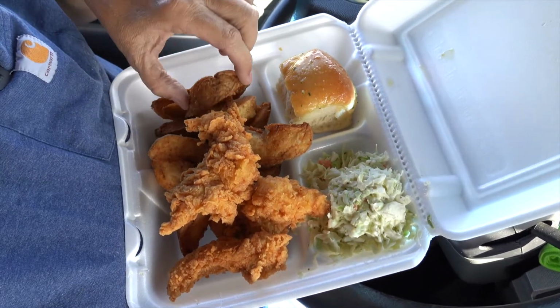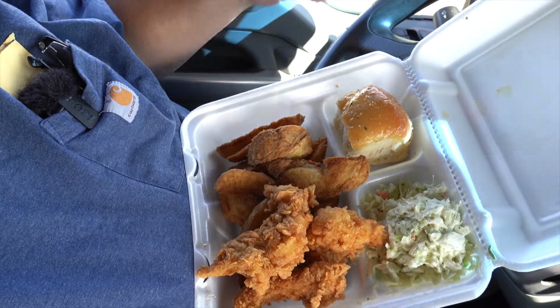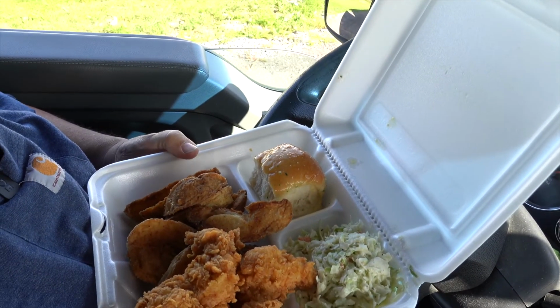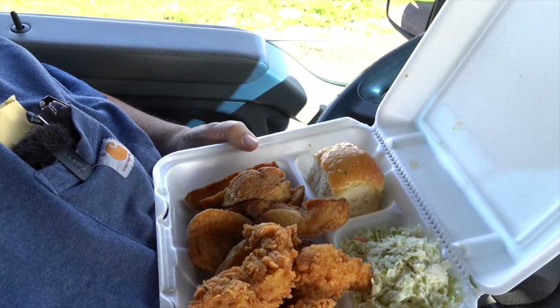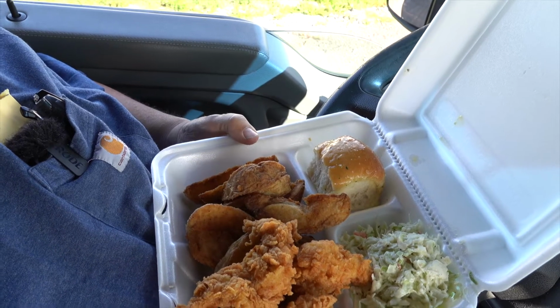Coleslaw, potato wedges, 3 nice chicken tenders, which I've had here before. They were really good. And then that roll over there. Yeah, they got really good chicken tenders here. They're nice and juicy. Ain't like them dried out things you get at Kentucky Fried Chicken in places.